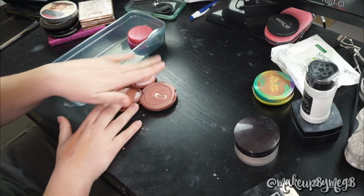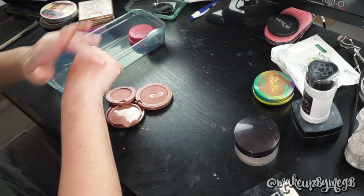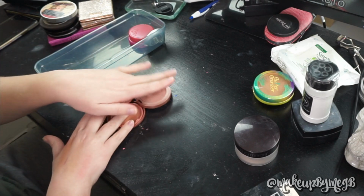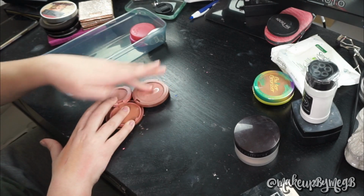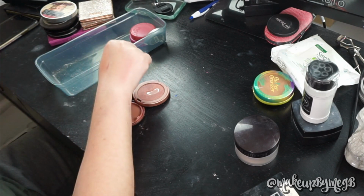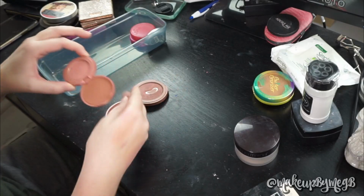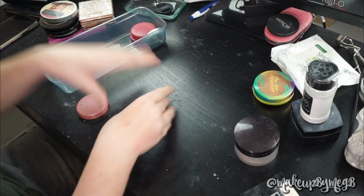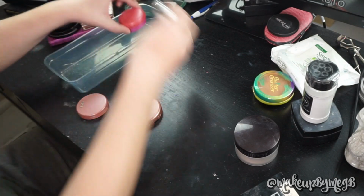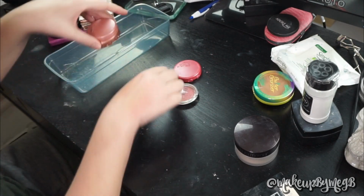See, these are so my skin tone. It's hard for them to even show up. There, I guess you can kind of see that. And Exposed is even more muted and browny. I'm sorry, these are not great swatches at all. The other blushes I have, I'm holding on to just in case I want a pop of color, which I rarely do.